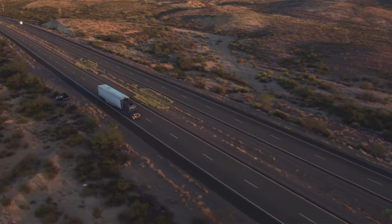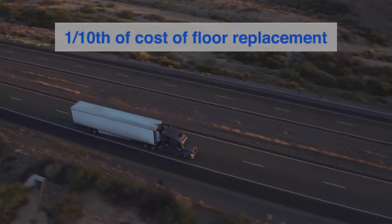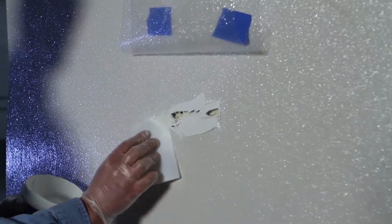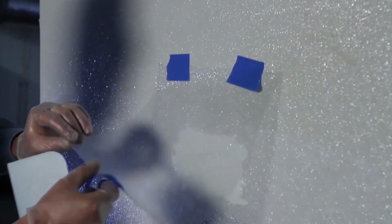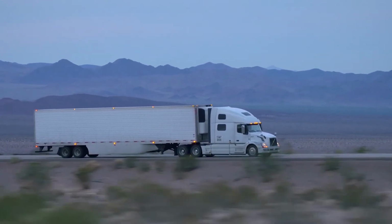More than 1 million trailers have been permanently protected and repaired with Key transportation products, at a tenth of cost of floor replacement. Another Key transportation product, QP300 Quick Patch, has been specifically engineered to repair gouges in the FRP sidewalls of refrigerated trailers and straight rigs.